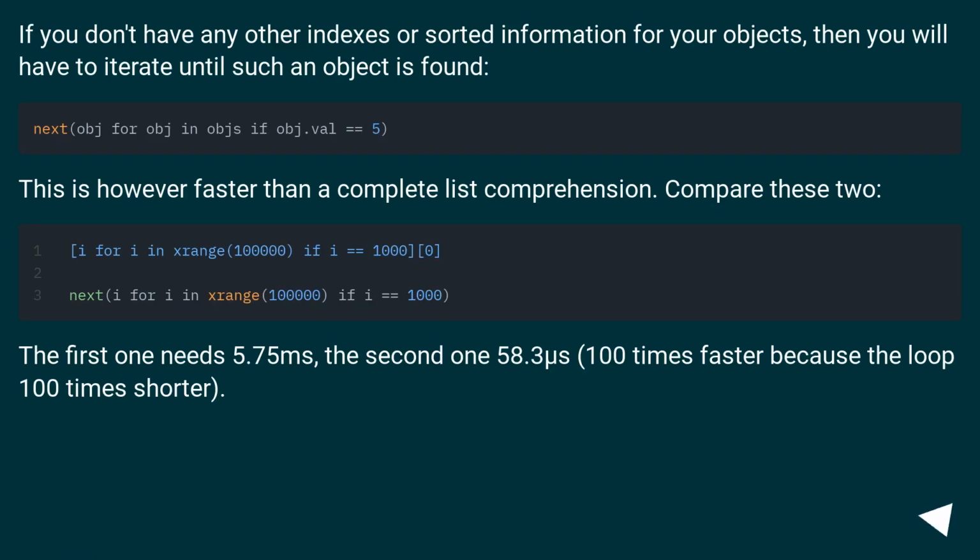If you don't have any other indexes or sorted information for your objects, then you will have to iterate until such an object is found. This is, however, faster than a complete list comprehension. Compare these two. The first one needs 5.75 milliseconds, the second one 58.3 microseconds, 100 times faster because the loop is 100 times shorter.